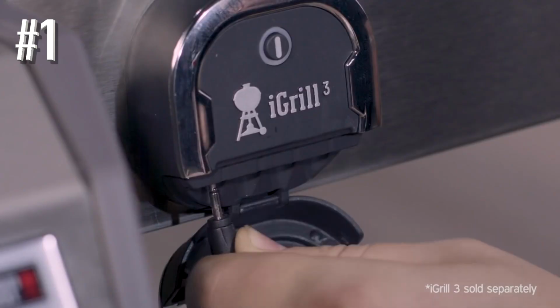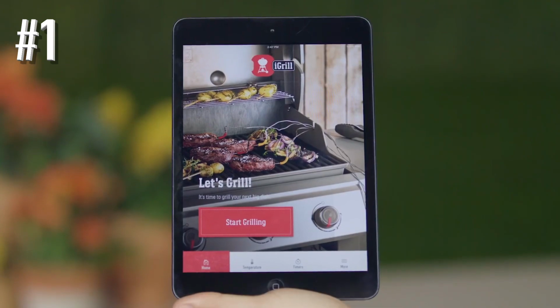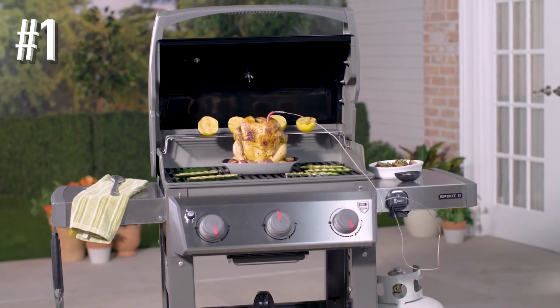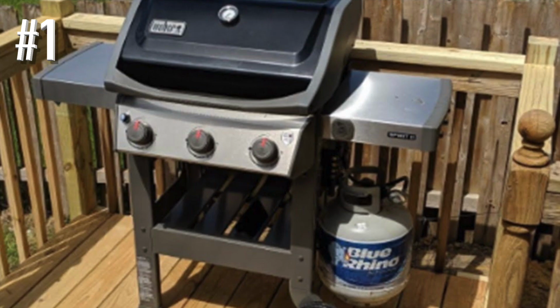You can run the Weber Spirit 2 E310 on propane or natural gas, depending on the style you choose. When shopping online, make sure you pick the appropriate style so you're not surprised when it arrives. You can choose from black, ivory, red, or blue to suit the color scheme of your deck or patio.